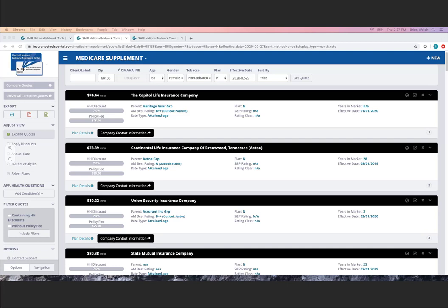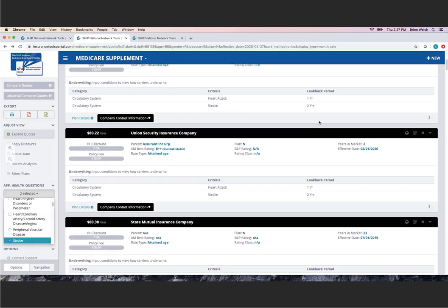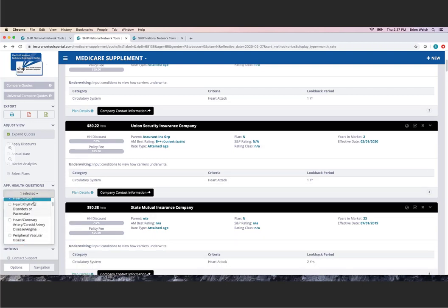All right, somebody said, can you choose multiple health conditions? And could you show how to do that? Yep, so we'll choose heart attack, which was our example before, and maybe we want to choose stroke. So here's the result here. Here's both of them. You can choose 10 if you wanted to.